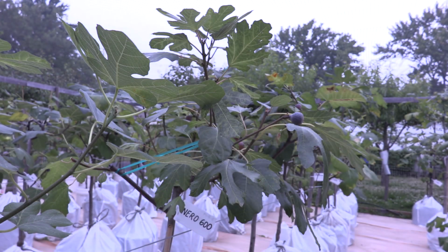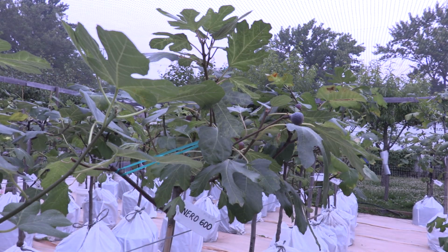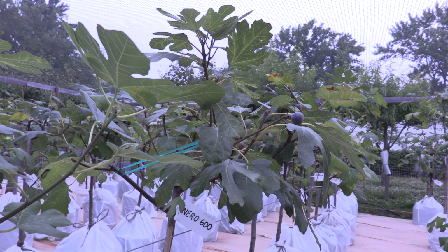Hello everyone, it is June 29th of '23, and it's a fig tasting review. This time it is Nero 600. This variety was found at high altitudes in the Italian Alps, at 600 meters there, therefore the name Nero, I think. The place was, or a village perhaps, was by that name.